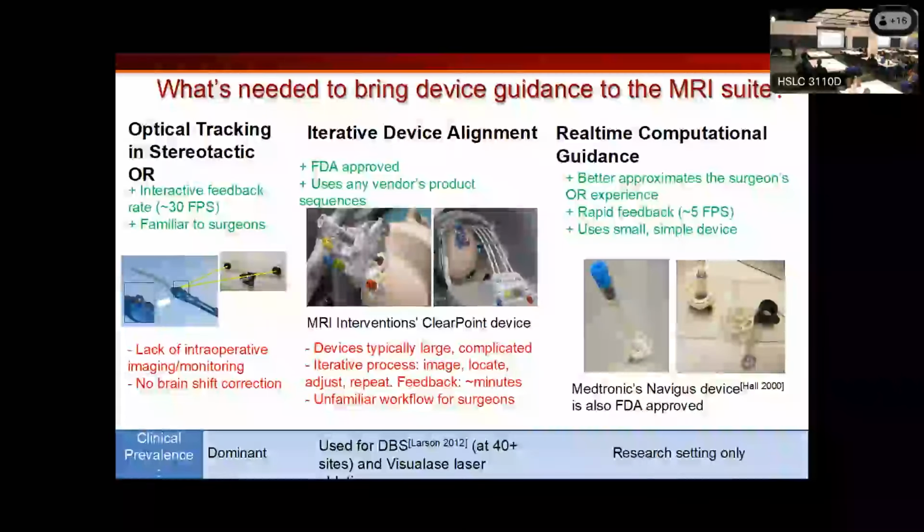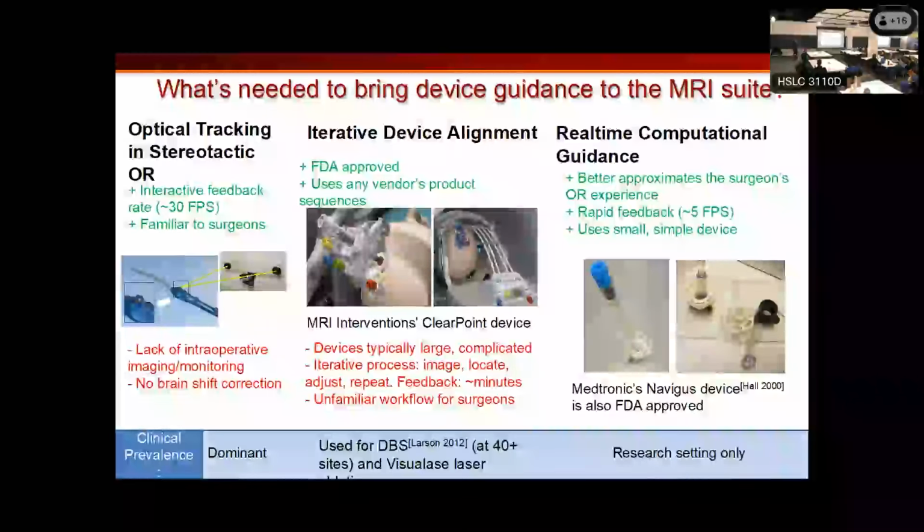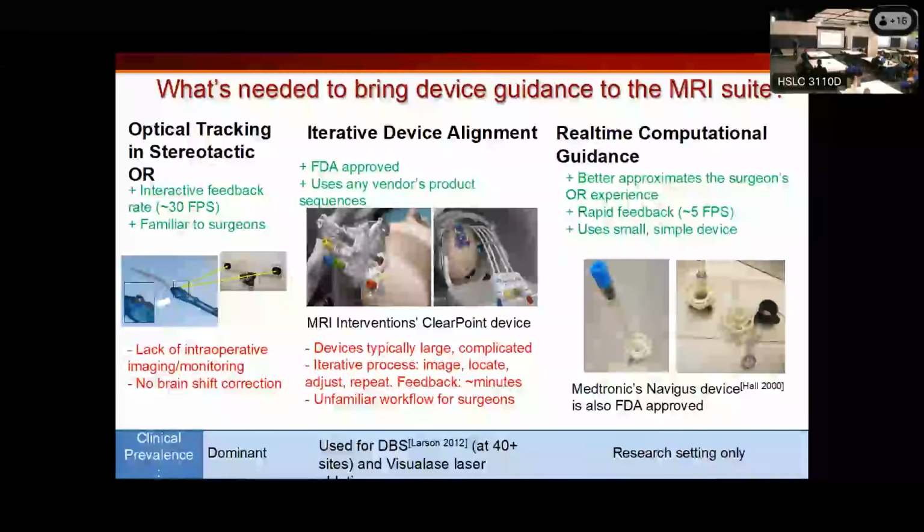Okay, so here's the ClearPoint device. It uses an iterative means of alignment. There are other FDA-approved devices, the Navigus, but no manufacturers built a simple way of guiding the Navigus. The Navigus is just a ball joint that you can unlock, you can move it, change its orientation, and then lock it down again. Very simple.